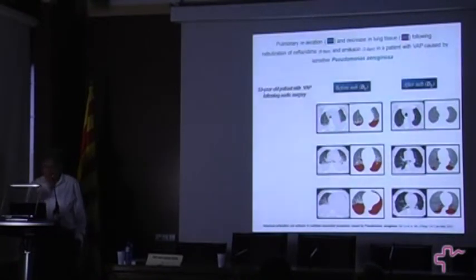This is an example. This just tells you that by giving nebulization for treating a 53-year-old patient with ventilator-associated pneumonia caused by sensitive Pseudomonas aeruginosa, you can get rid of lung infection. These are CT images with a consolidation of both lower lobes before the beginning of the treatment. This is a color encoding system. Red is telling you there is no more aeration. And at the end of the treatment, as you can see, there is a marked reaeration.